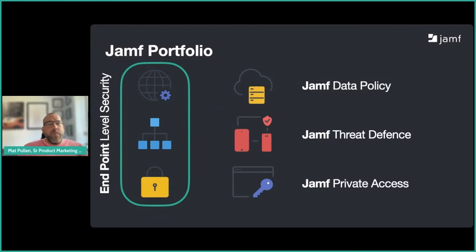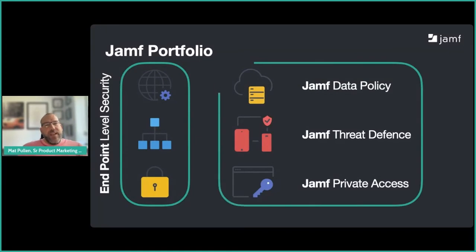And then finally, Jamf Private Access, which ensures that after a user authenticates into their device, any work connections are secured whilst enabling non-work applications to route directly to the internet, preserving end-user privacy and optimizing that infrastructure on your network. And this is layered as our network security. So we have our endpoint, and now we have that network security wrapped around it as well.